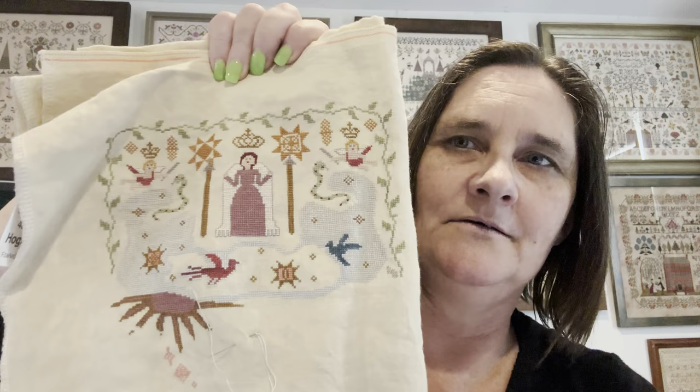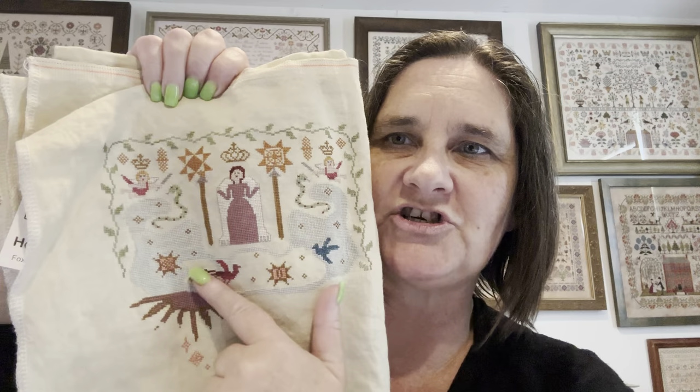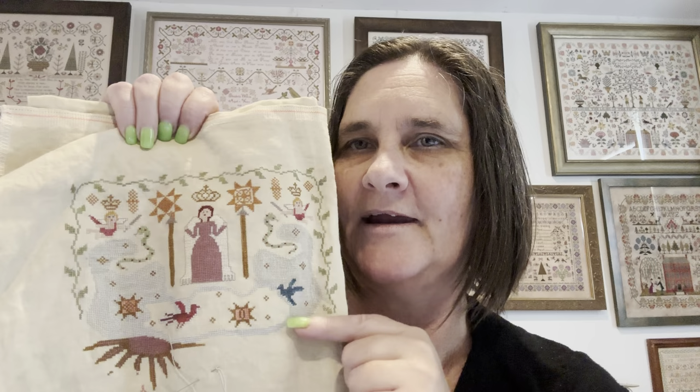Righty ho. So as you can see, I have got some stitching done. The sides of the clouds are one shade of grey, and all through the middle here is another shade of grey. So I'd finished this side previously, and I've done the outline for the middle part, and I've done the outline for this one here, and I'd probably stitched about half of the outside of this one.